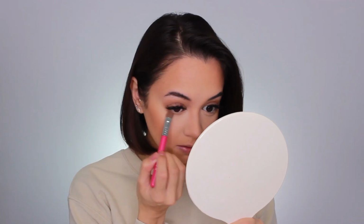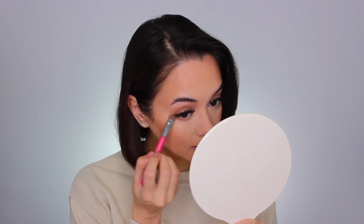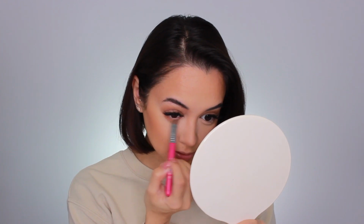I do also like to go into my lash line as well and quickly run some bronzer along there too. You guys can already see the difference between how one eye looks with it and one eye without it. I just feel like it really finishes off the look.